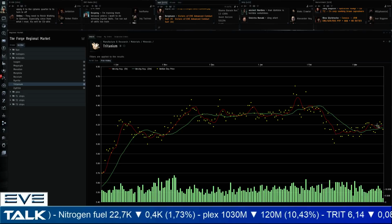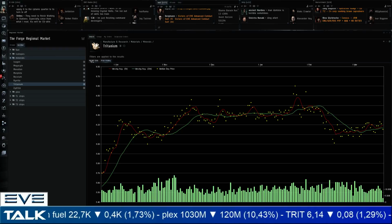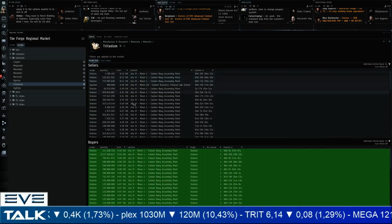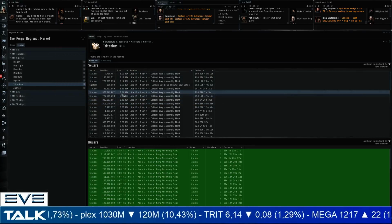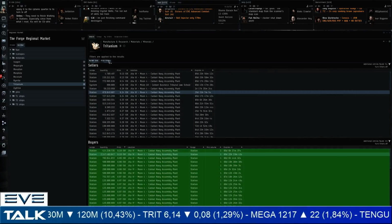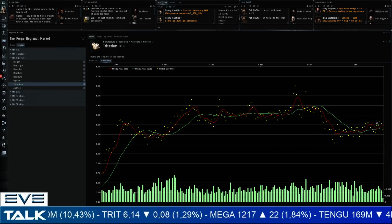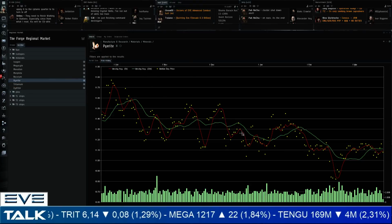So 610 to 620 is basically the price range for titanium, and they're currently selling at 613, buyers at 610. Supply wise, 500 million, 700 million, 800 million, yeah, quite a little bit. One big buyer of 2 billion units though is keeping everything in check. And so I would say titanium is looking pretty good to keep hovering within this range in the foreseeable future. Pretty stable.